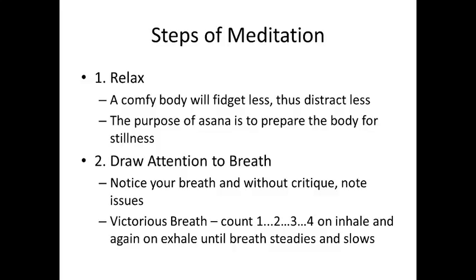So steps of meditation. First and foremost, relax. A comfortable body will fidget less and thus distract less. Remember, this is the purpose of the physical practice of yoga. The reason that we do all the asana and all the pranayama is to work out all the fidgeting needs of the body so that when you sit to meditate, you can be still. Remember, to count as meditation, the body must be still.